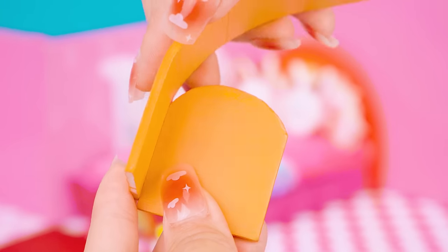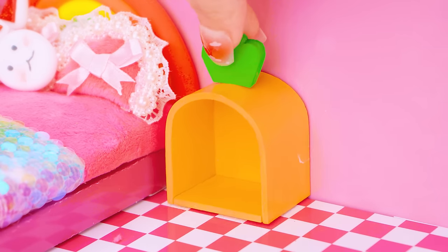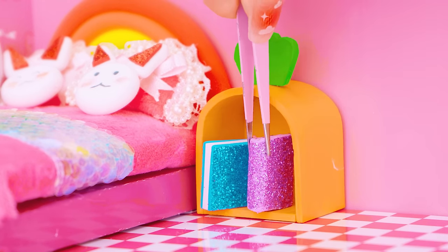Needs a cabinet to store a few small things, so I will make a carrot bookcase from Foamex. Next, I will put some things in this bookcase to fill the empty space.